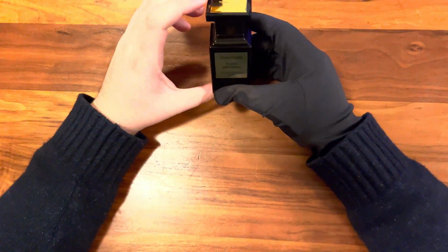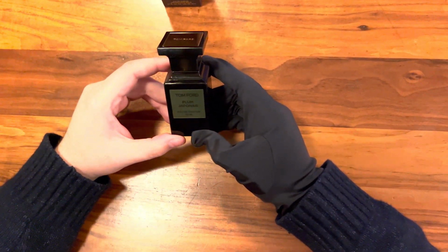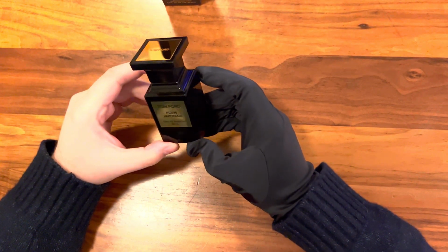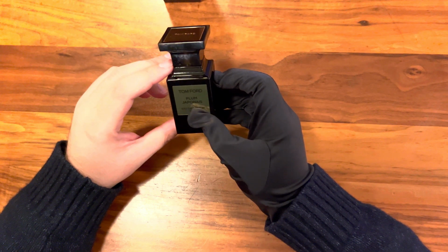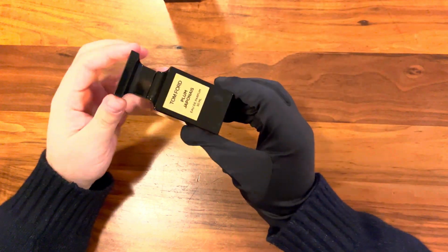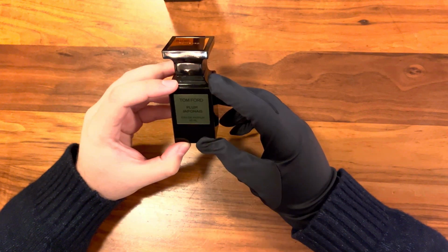So let's talk about the smell. This one, in my opinion, is one of the best plum fragrances out there, if not the best. It is a fruity, spicy, sweet, woody oriental smell with the focus on plum, of course, which is contrasted by vanilla, benzoin, oud, amber, and saffron. This is an absolutely beautiful creation from the house of Tom Ford. It is such a shame that this was discontinued because this is one of the best winter fragrances that you can buy, or that you could have bought.